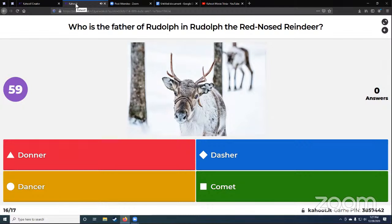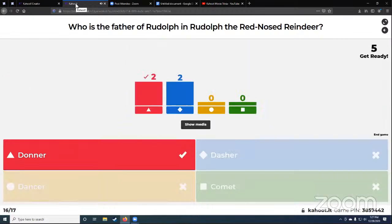We don't have an answer yet on the board. We are at 55 seconds. Who is the father of Rudolph in Rudolph the Red-Nosed Reindeer? Red Donner, Blue Dasher, Yellow Dasher, or Green Comet? Fun fact, reindeer that keep their antlers in winter are actually females. And the correct answer is Red Donner.